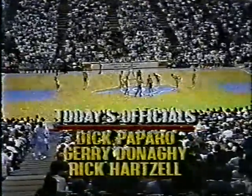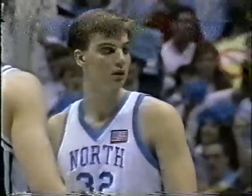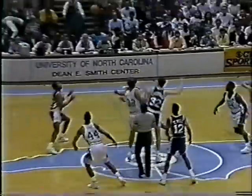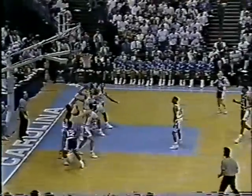The blue and white for the Tar Heels. Duke ranked eighth in the country, North Carolina number four. Laettner and Chilcutt. Tip control by Laettner and Duke. Hurley swings it over to Thomas Hill, takes the baseliner.